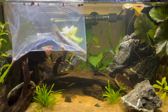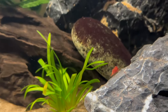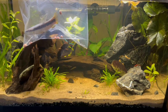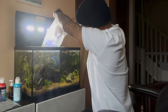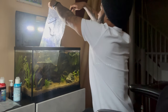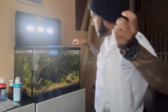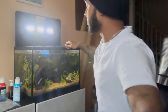Absolute beauty. Now, of course, there's a very high chance that these tetras will end up as snacks. Same for these cherry shrimp right here. There's about 5 cherry shrimp and 5 cardinal tetras. Yeah, I am hoping that these cardinal tetras will be all right. It is a bit of an experiment. Oh, he's gonna jump.